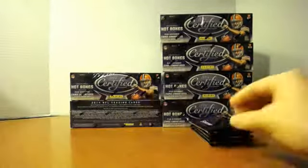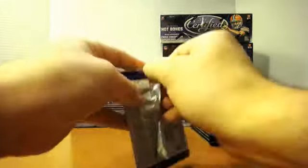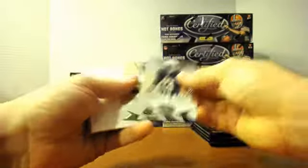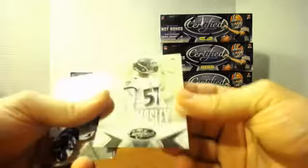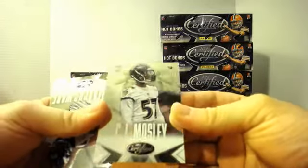Gotta say all the serial numbers so we can hit that 273 and give away the Blake today. CJ Mosley, number 87 of 999.